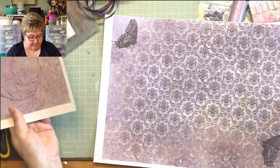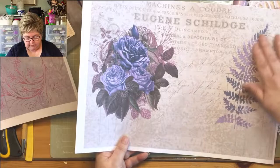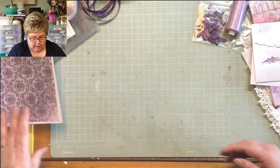This is another page from Janie B Journals, and it's lovely. I like that. And I think we can use that. And that's the back of it with this lovely fern. I love that. So they are there for cutting up purposes. And I think we're about there. I think I've shown you all I've got.